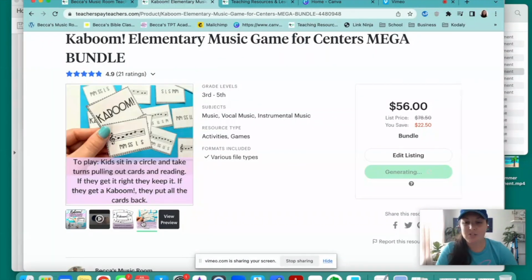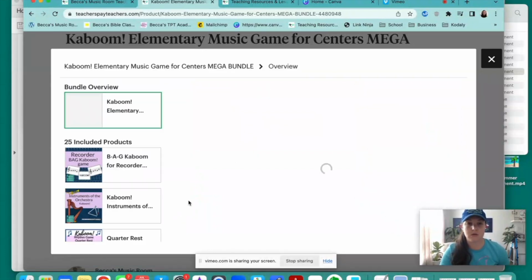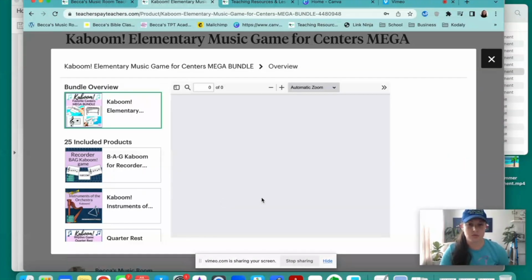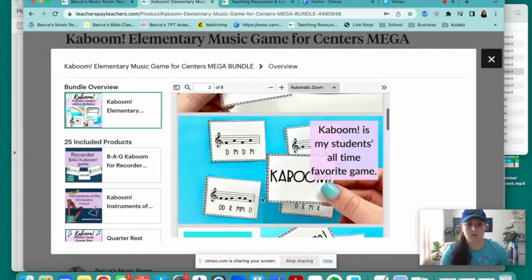I added 2 thumbnails. I didn't include 3 because honestly I already had 2 that I was able to find that worked with all of them. Added a preview, which is going to make a huge difference. So you can look through that.